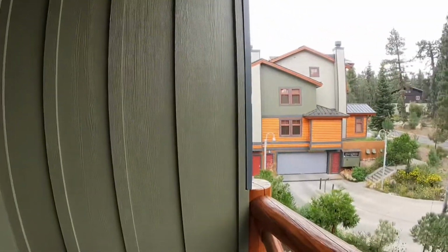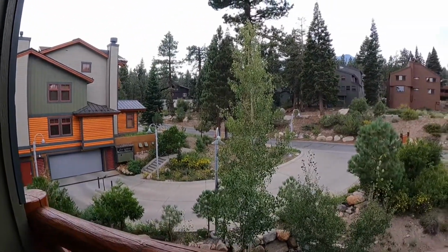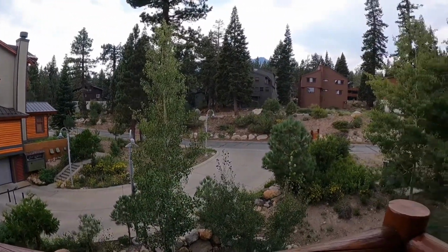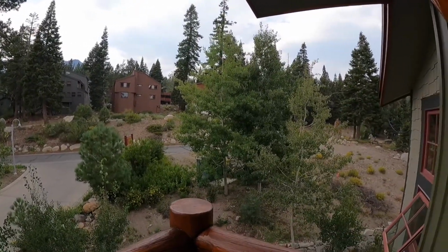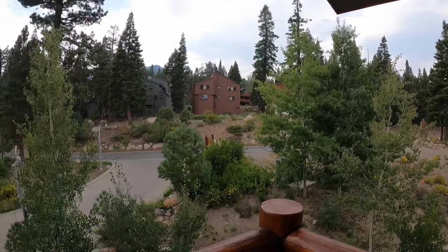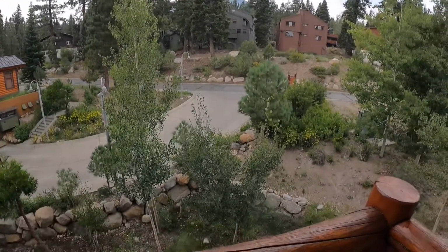Check out the scenery here. It's a little bit overcast, but when there's more sun it looks a lot nicer. And the other part of this cabin looks very nice through those windows.